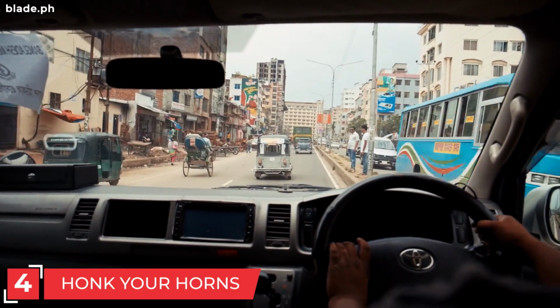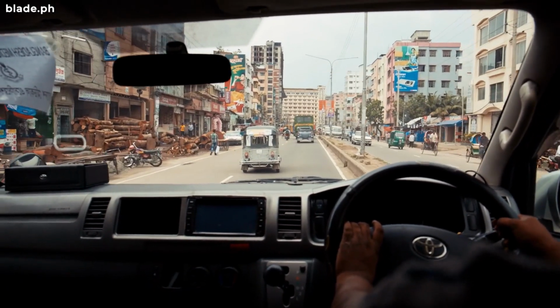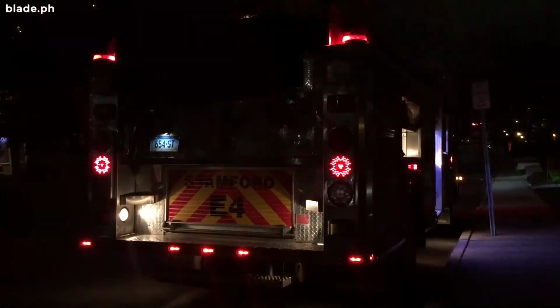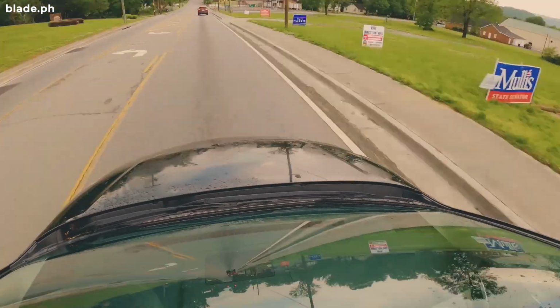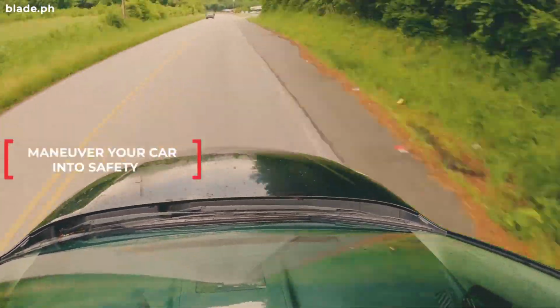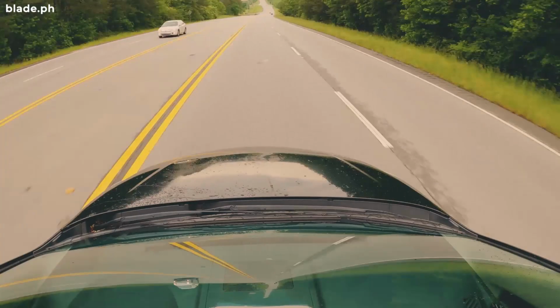Step 4. Honk your horns. You need to keep in mind that the defective brakes are not your only problem. Since this is an emergency, don't be afraid to honk at other drivers if you think you need to warn them. Also, try your best to keep your hands on the steering wheel whenever you can, since you would still need to maneuver your car into safety.